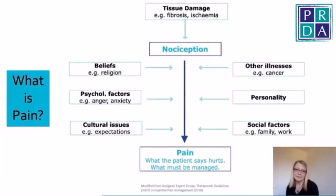Well, what is pain? So pain is more than just an issue with the tissues. It's complex, it's multifaceted. Pain is a perception, and as such is altered by all of these things that you can see on the screen. So no two individuals will ever experience pain in the same way. So even if they've got exactly the same condition, it will be very, very different because all of these areas will be different for them. So I'm not going to look at all of these factors, but I will focus on a few of them.